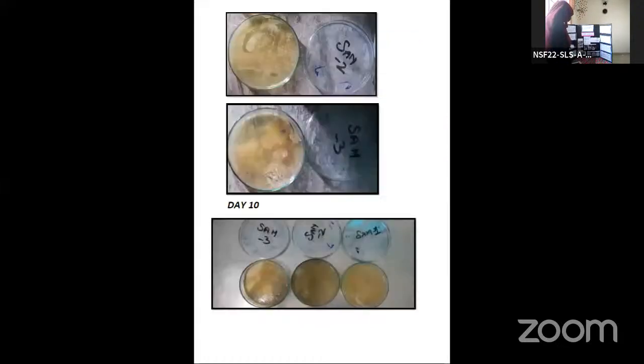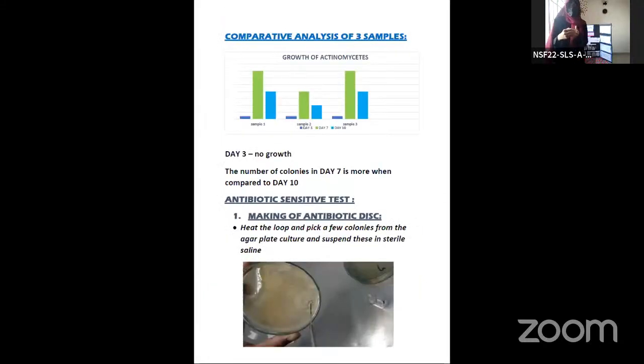Then when I observed it on day 10, the number of colonies gradually got reduced. You can see the picture even in the PPT. The number of colonies on day 7 were more when compared to day 10. And when I compare the colonies in these 3 plates, I had good growth in sample 1 and sample 3. Sample 2 also had good colonies, but less when compared to 1 and 3.